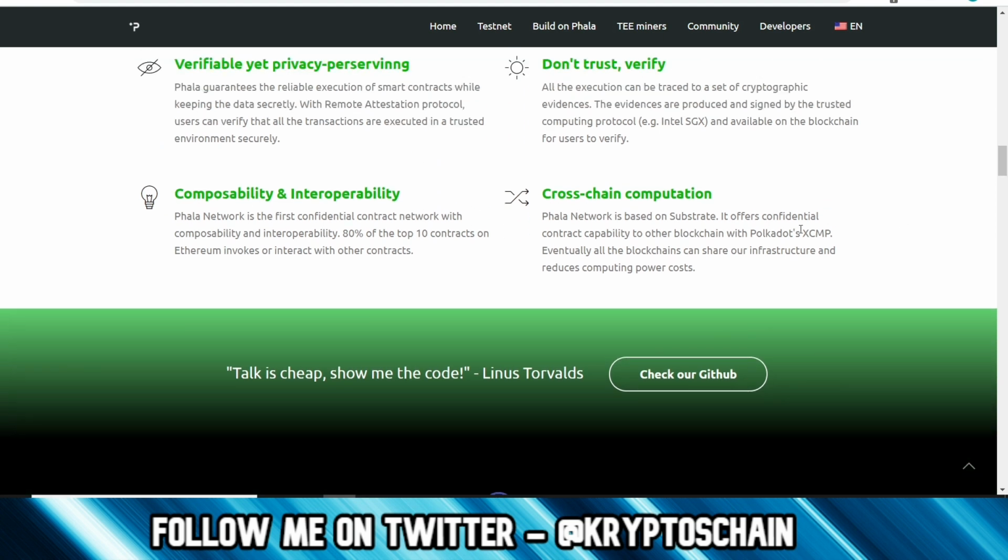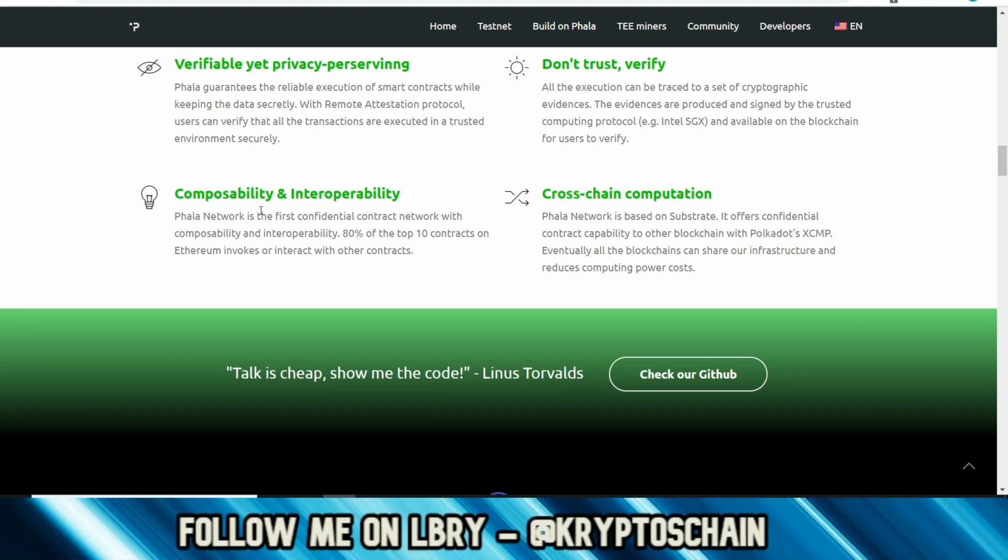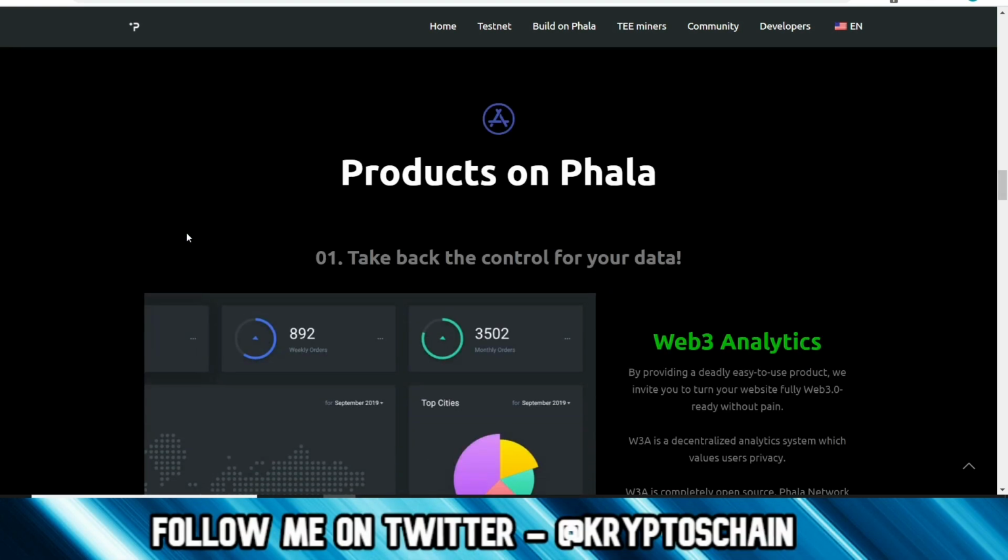Also cross-chain computation. Phala Network is based on Substrate. It offers confidential contract capability to other blockchains with Polkadot's XCMP. Eventually, all the blockchains can share our infrastructure and reduce computing power costs. Composability and interoperability too. Phala Network is the first confidential contract network with composability and interoperability. 80% of the top 10 contracts on Ethereum invoke or interact with other contracts.